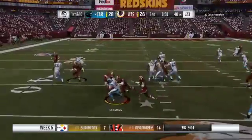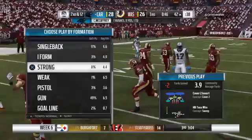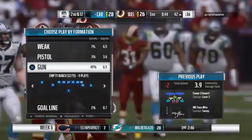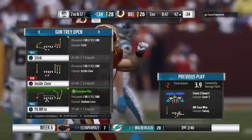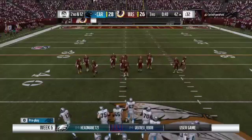They'll try to get the running game going with McCaffrey. And this has been a familiar sight all afternoon as they stop him behind the line. This will be a 2-yard loss on the play. And that'll make it 2nd and 12.